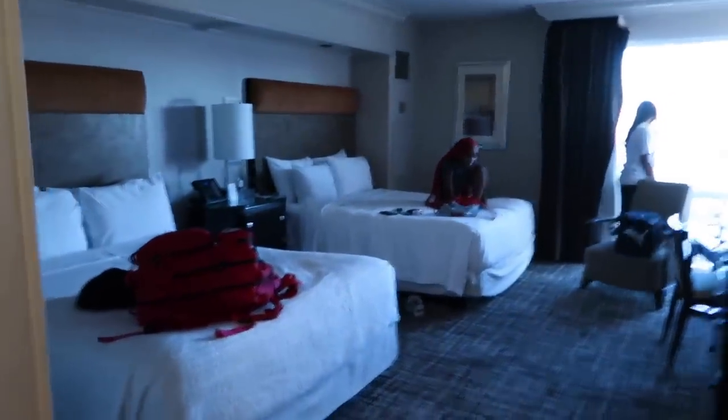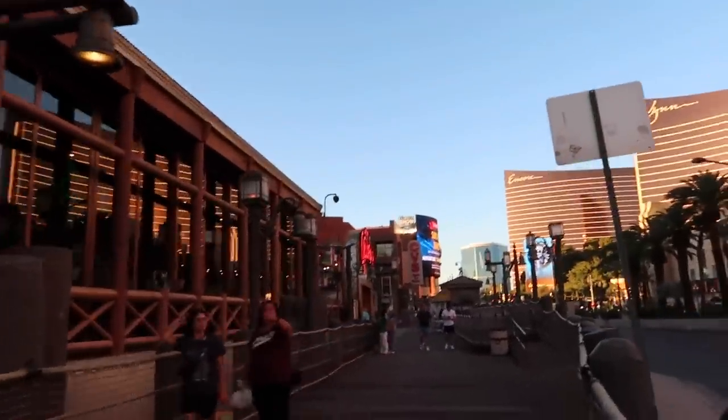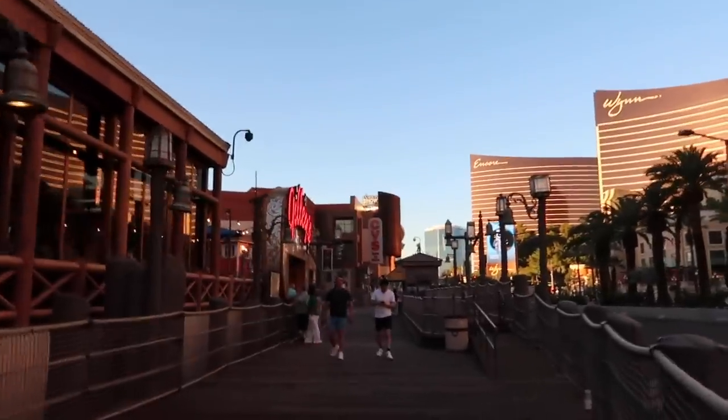Here's the next hack. Find you a CVS, Walgreens or something. Go get you some snacks and some drinks because the stuff in the hotel is high. Okay.